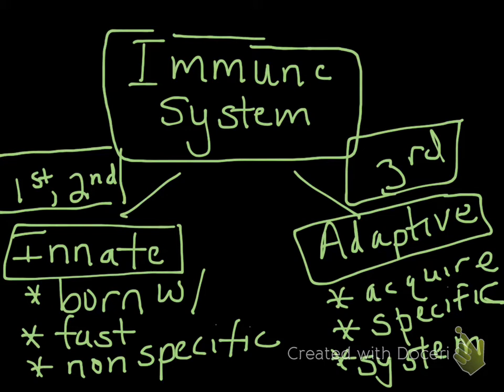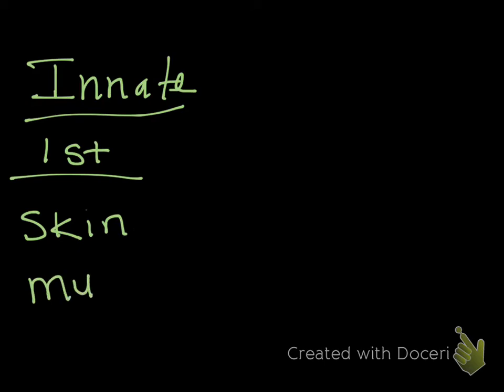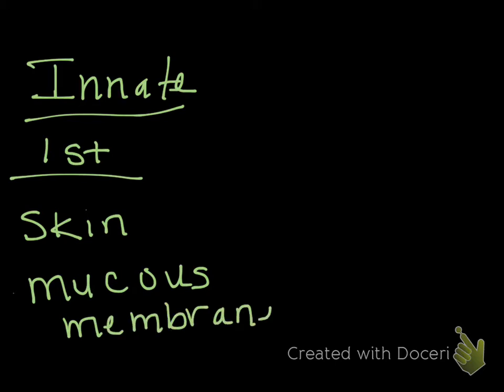I want to very quickly go over the pieces that are part of the innate immune system, again, just as a quick review. In the innate, our first line of defense is our skin and intact mucous membranes. Those are physical barriers that are going to prevent substances from breaching our fortress. We talked about how the skin and the mucous membranes were like the wall around a castle, physically preventing things from getting to the inside.